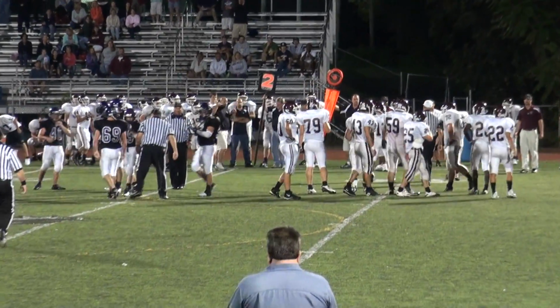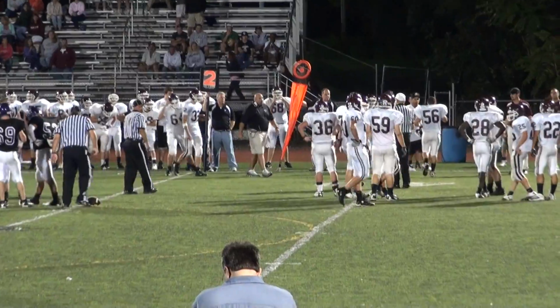Gain of about 2 yards. Bring up a second and 8 from the 45.